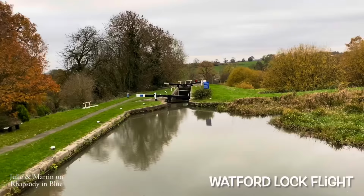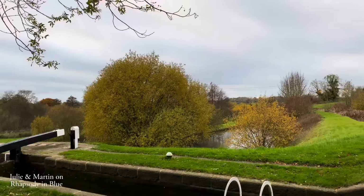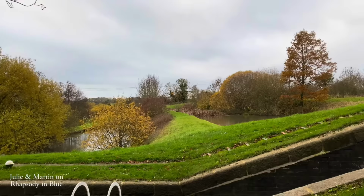It's a beautiful setting here at Watford Locks. It's such a shame that the sun's not shining, because it is beautiful here.